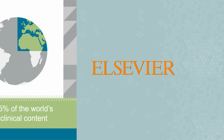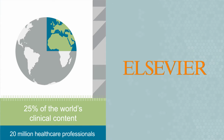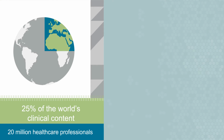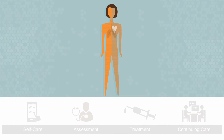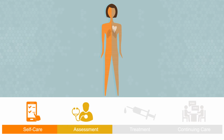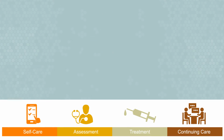Elsevier provides over 25% of the world's clinical content and serves over 20 million healthcare professionals. Our web and digital-based clinical solutions take our trusted content and integrate it into the clinical workflow, helping healthcare professionals make better decisions and ensuring patients receive better care at every stage of the patient journey. So let's see this in action.